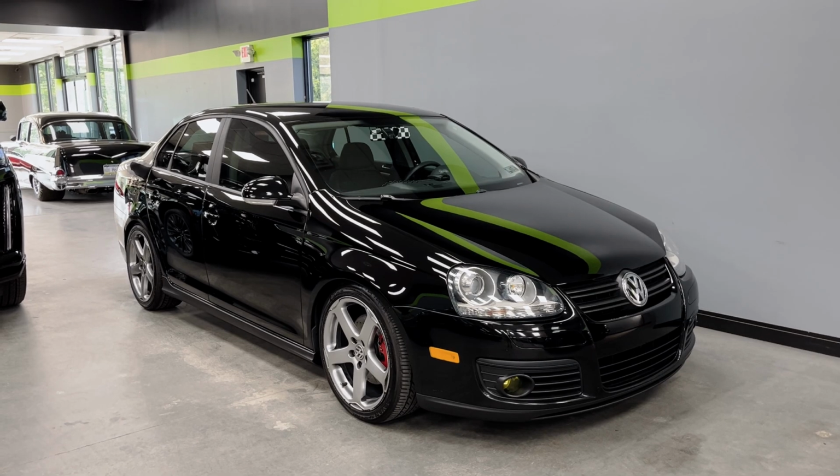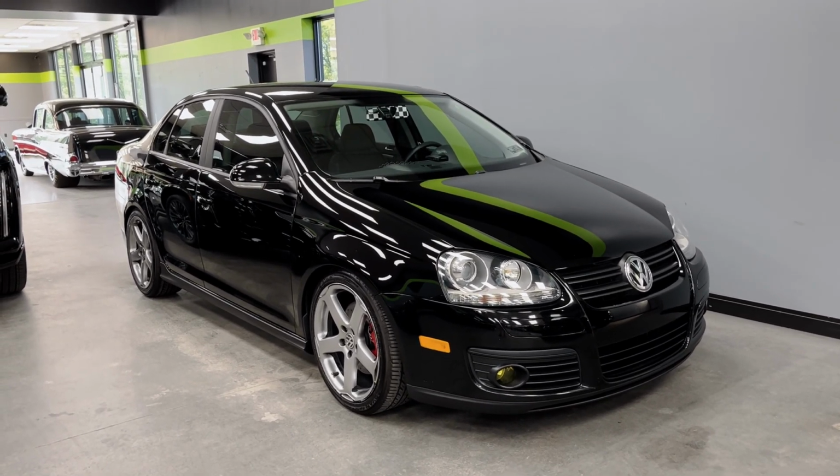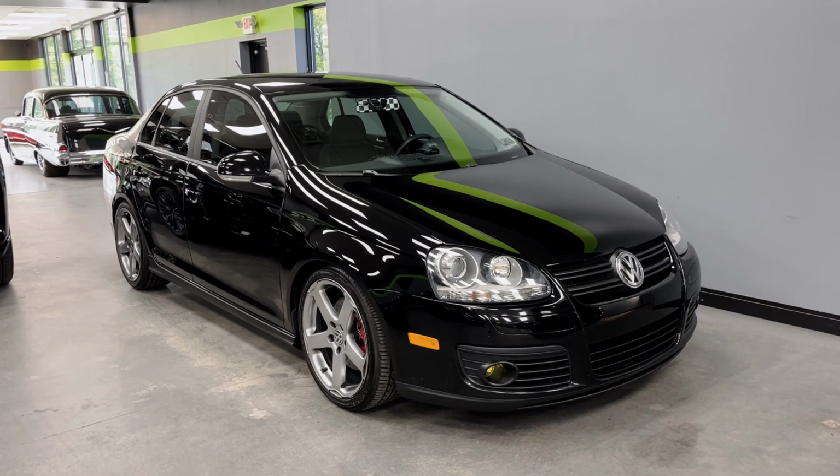What's up, guys? Welcome to Gibsonia. Let's check out what we got going on. Here we have a 2008 Volkswagen Jetta. This was bought new back in '08 by the owner. So we did a thorough two-step paint correction on the entire vehicle, topped off with the Fusion Plus ceramic coating on the entire outer body.